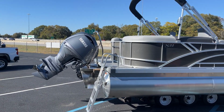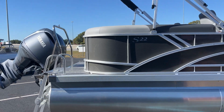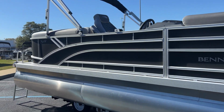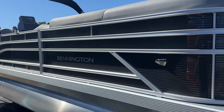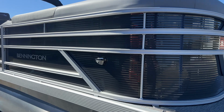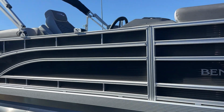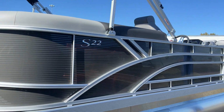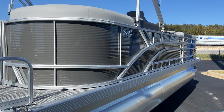Walk around and show you the new design here. See the color there. Sorry, the sun's in a bad spot. Absolute beautiful boat, all new design. So I think it's a really good boat Bennington has come out with. See the lines there.